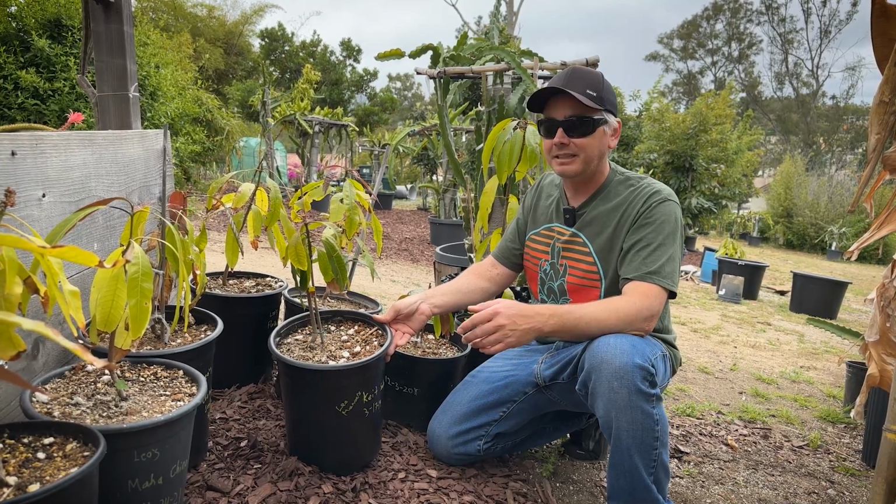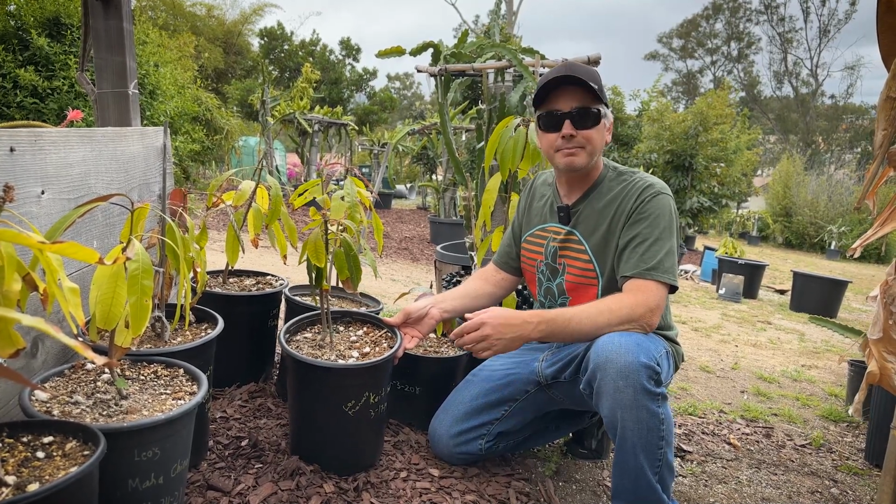So there you go. These are the great Leo Manuel's last mango seedlings.